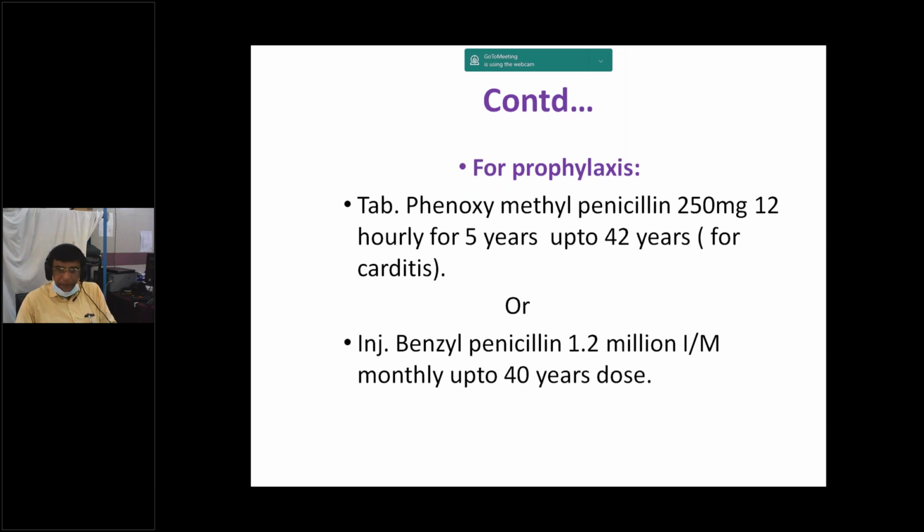And that is the end of today's class, as well as the ending of the question answer session of cardiovascular system. So we have completed respiratory system and cardiovascular system. 20 questions total, 10 questions from respiratory and 10 questions from cardiovascular system.